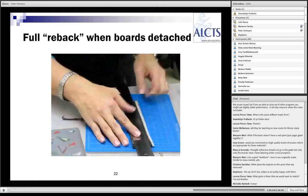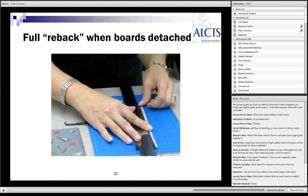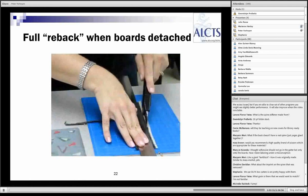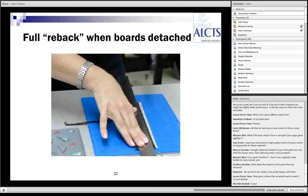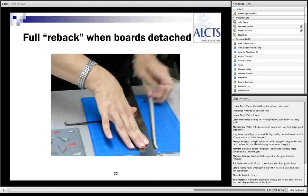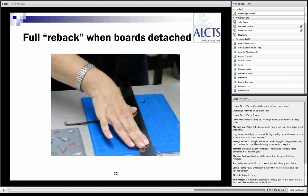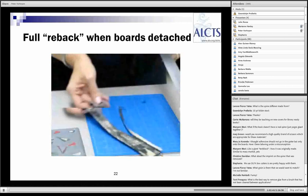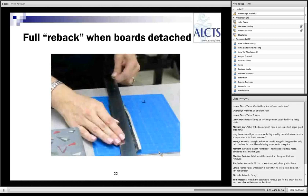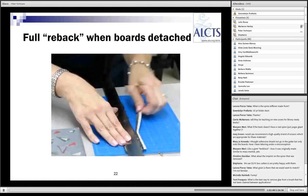You want to make sure that the final width that you trim it to is just a hair narrower than the spine of your book, not including the grooves, because if it's wider, when you put the book on the shelf and you're pulling it off the shelf, you'll find your fingers catching, or the book next to it will catch on that, and it'll start to peel that spine off or cause other wear.